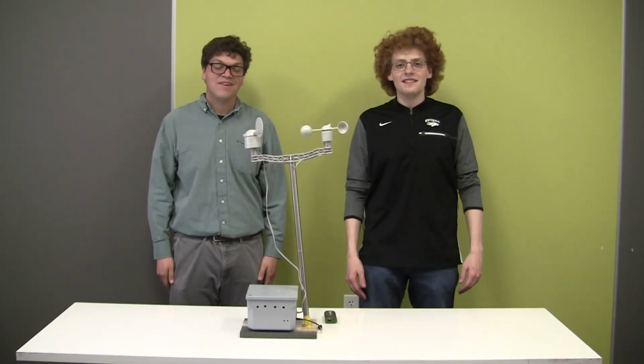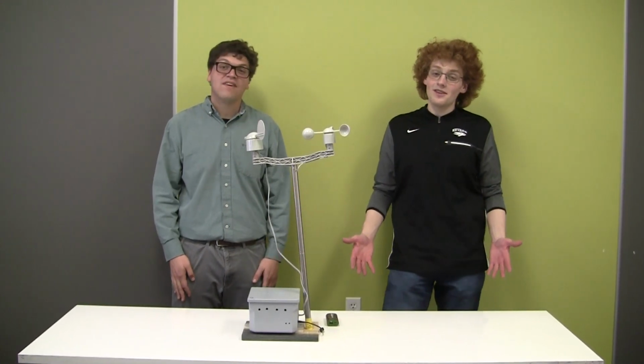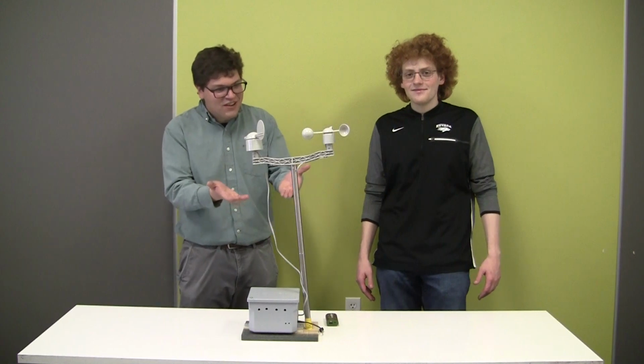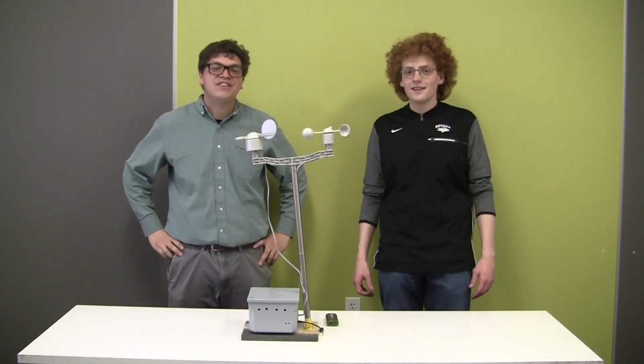Hi, I'm Dalton Tracy. And I'm Brendan Aguiar. And today we're going to be introducing the Remote Edge Weather Station device, also known as the REWS device. The REWS device is a weather station. It will send all of your weather data through a server into your desktop application.